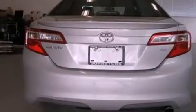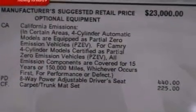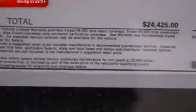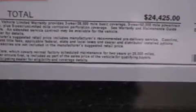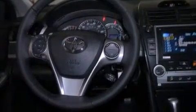The following features are also included: air conditioning, cruise control, heated side view mirrors, a CD player, a leather-wrapped steering wheel, performance tires, a passenger side vanity mirror, an anti-lock braking system, a rear window defroster, and a rear spoiler.